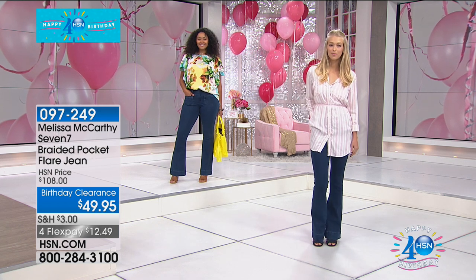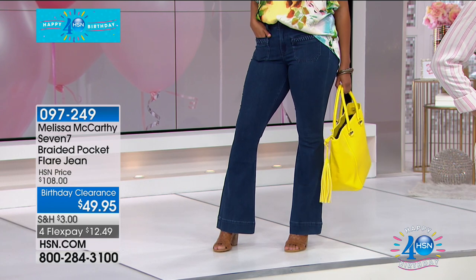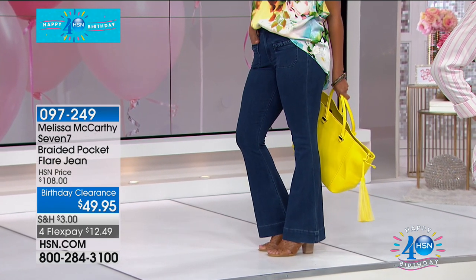The only color that we have available for clearance is in Bluebird, which is this nice, rich indigo. The length on these is 33.5 inches. So for me, I had to wear a really tall pair of shoes to wear this, but they're beautiful when they hang over your shoe.